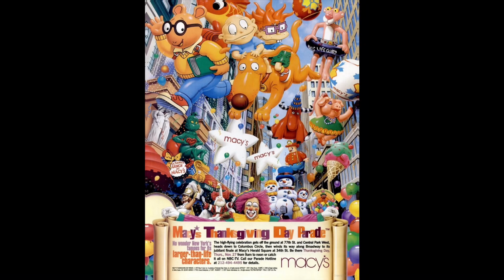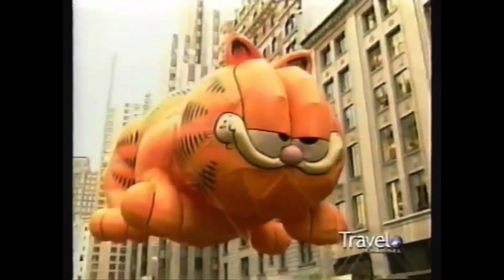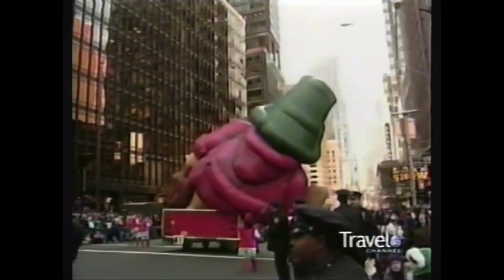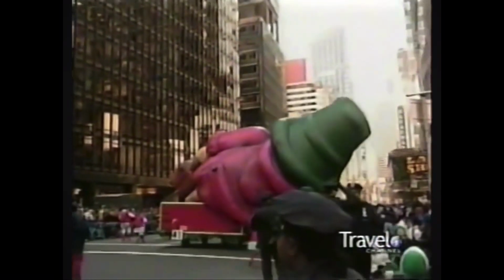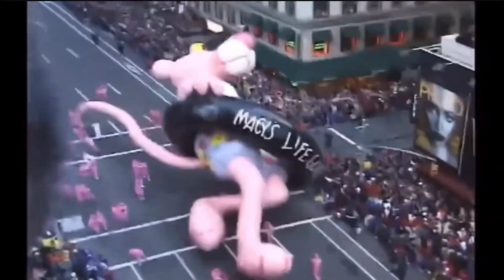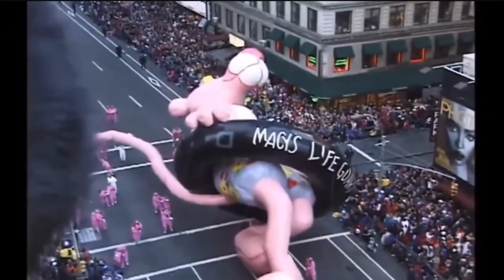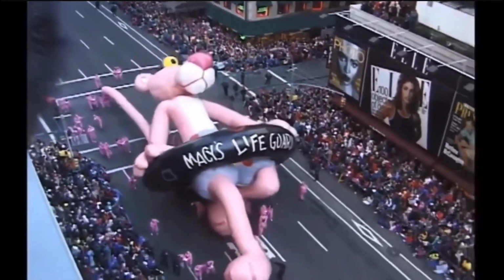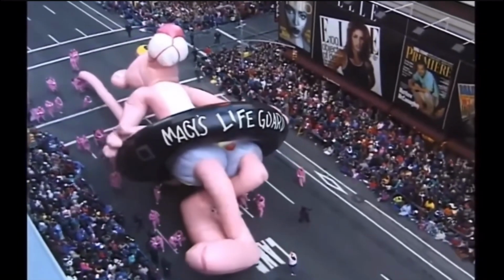Then, in 1997, this was the worst for him. It was a very windy Thanksgiving for all the balloons, as all of them were lowered down to the ground for safety. But it wasn't safe enough for a couple of them. The Pink Panther was one of them. And his worst part was at Times Square. Because of the high winds, the balloon was out of control for the handlers, and he eventually collapsed.